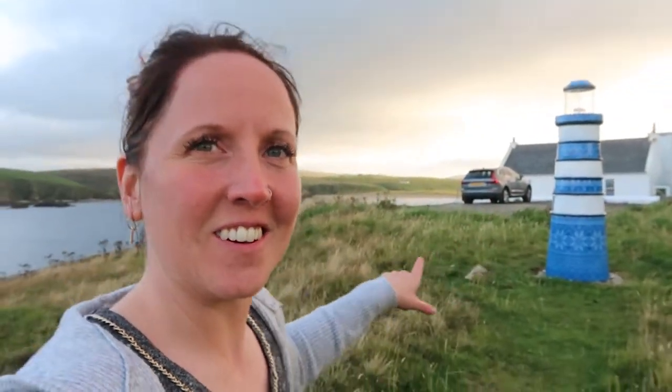And the cottage, there's a lighthouse here too. It's part of an art installation. There's quite a few of them dotted around the north, and the cottage is here, so that's where we're staying. So just the panorama around, see that tiny hut. Absolutely incredible views from here.